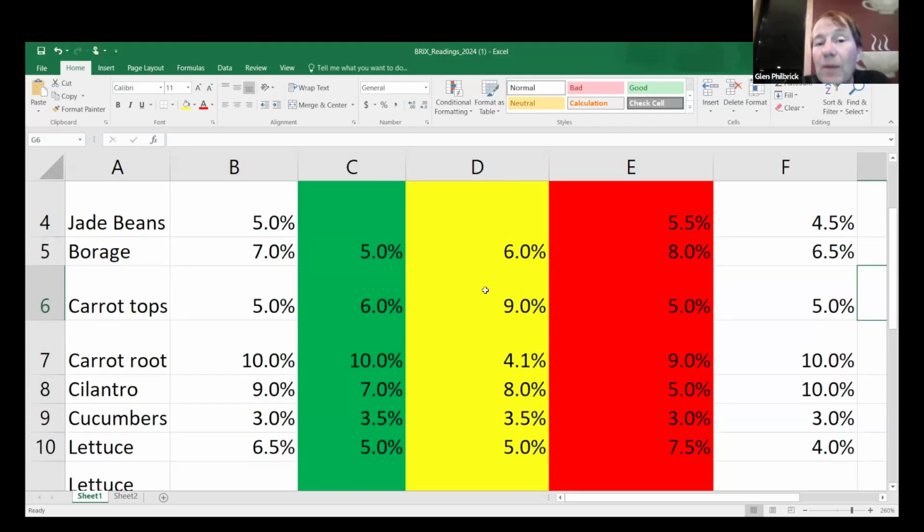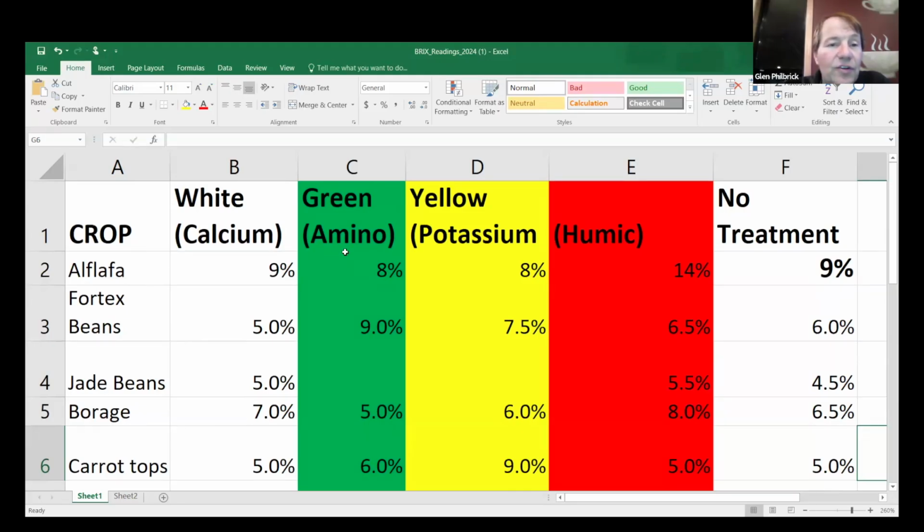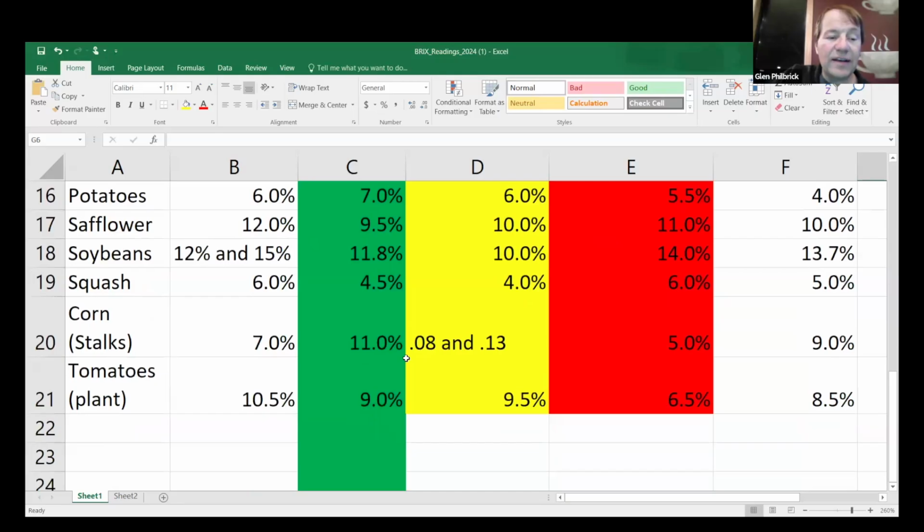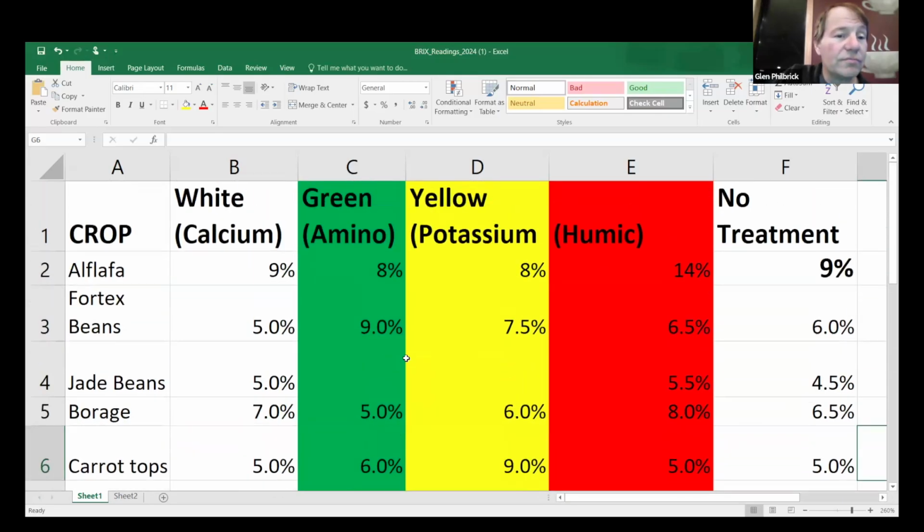What were my bricks readings for said crops, given the different treatments that were available: soil amendments, calcium, amino acid, potassium. When I say potassium, it's the nitrogen versus potassium ratio, or humic acid, and then your control variable is the no treatment. So anyway, that's my basic research.